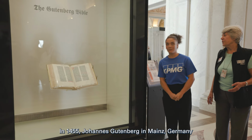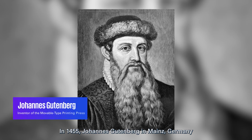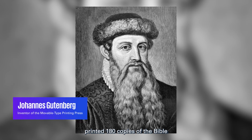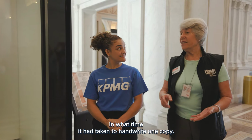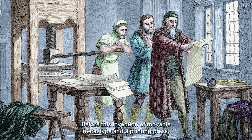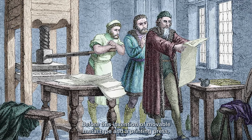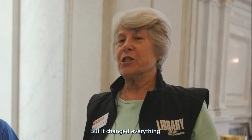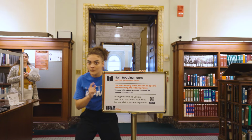In 1455, Johann Gutenberg in Mainz, Germany, printed 180 copies of the Bible in the time it had taken to handwrite 1 copy. Before this invention of movable metal type and a printing press, people could live their whole life never getting near a book, but it changed everything.